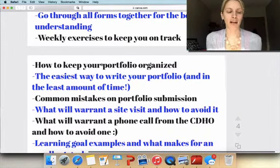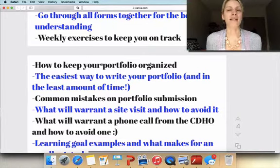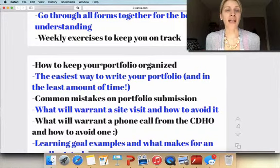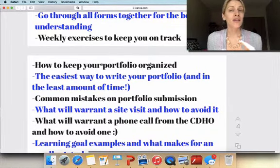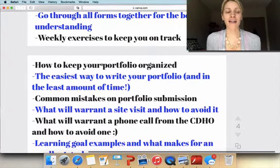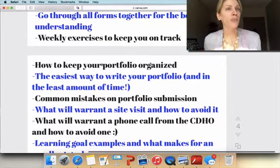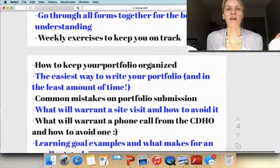And that's okay, but I will be teaching you certain exercises and certain forms that I want you to fill out per week, so that by the time it's the end of the year, you'll say, okay, I'm done. That was a lot easier than I thought. You might be spending 2 hours a week on your portfolio, that's it. But by the end of the year, or my hope is by November, so before Christmas, you'll say, okay, I am all done. That's it. So that's my hope.